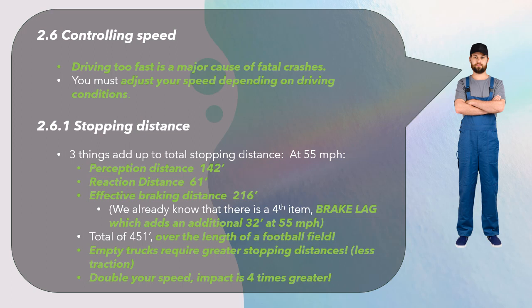Stopping distance. Three things add up to total stopping distance at 55 miles per hour. Perception distance, 142 feet. Reaction distance, 61 feet. Effective braking distance, 216 feet. We already know that there is a fourth item, brake lag, which adds an additional 32 feet at 55 miles per hour. Total of 451 feet, over the length of a football field.